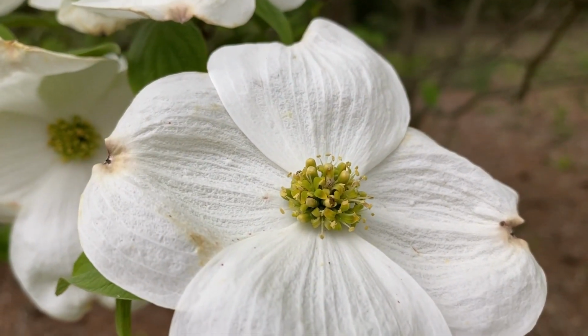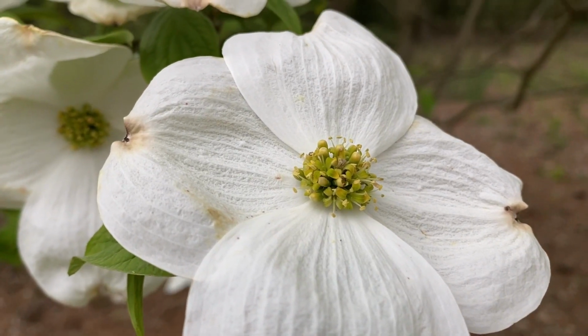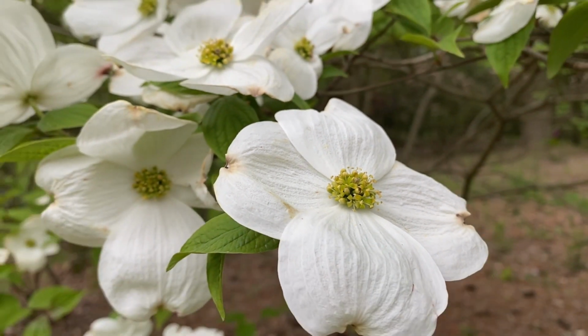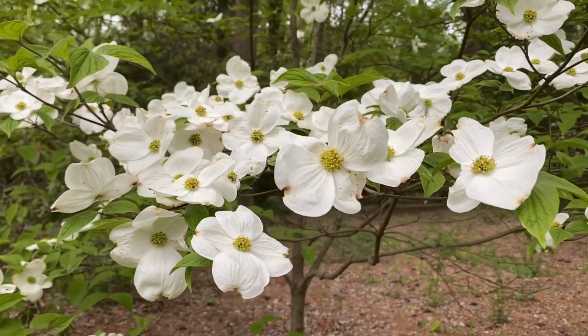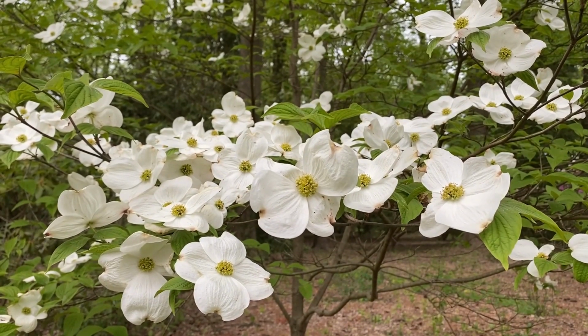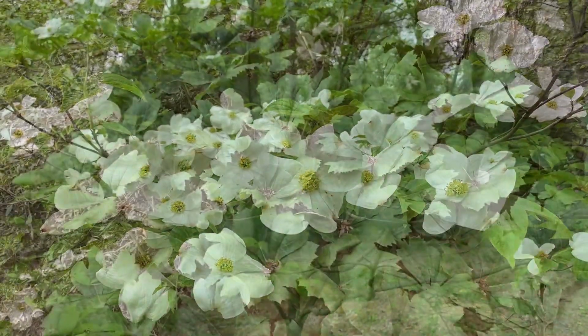Songbirds love to visit flowering dogwood to eat the fruits. And what's cool about it is because this is a native plant, the fruits that they produce are perfect for our native songbirds. The fruits are able to slide right down the throats of our native songbirds. We can't really say that about our non-native Kousa dogwoods. So please make sure to plant native dogwoods if you're able.